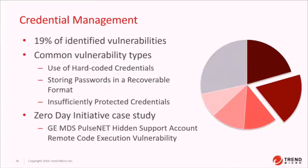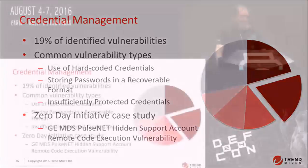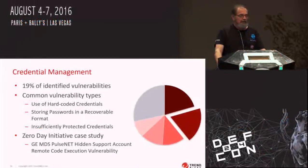Let's talk about some credential management problems. This actually, I was really shocked when I ran into this because it's like, you're kidding, right? This happens a lot, that they hard code credentials in the code, hard-coded passwords. I thought we'd gotten rid of that 15 years ago with IIS, but, well, we're in SCADA space, you're hacking like it's 1999. It's awesome. We're back then.